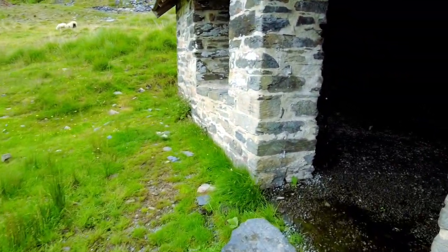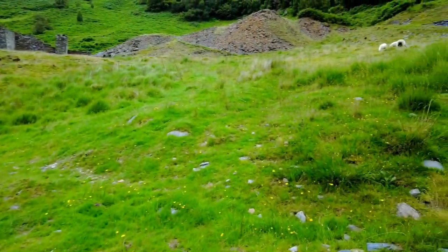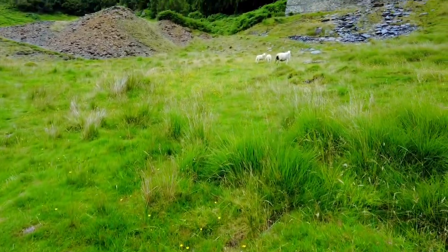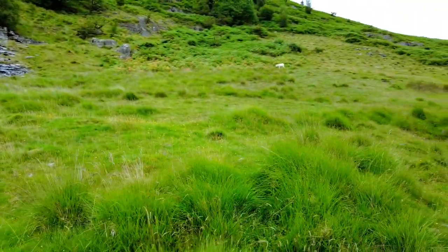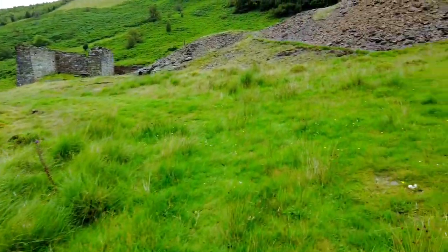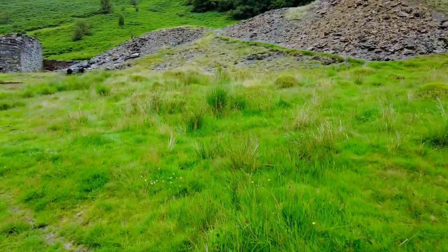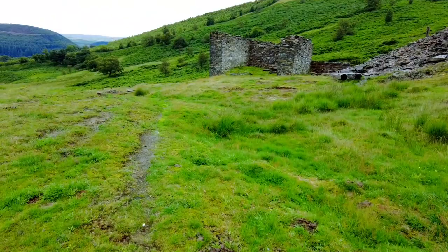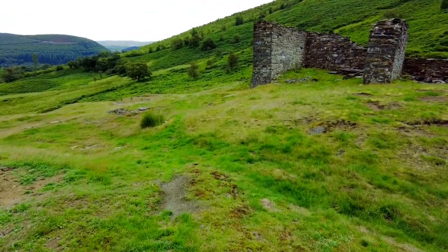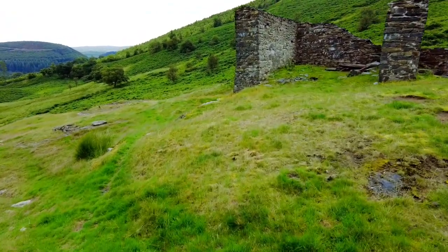Let's see what's in this one. Just don't want anything running out at me. Yeah, little dry bit for the sheepies. And yes, he's not happy because I'm here, but never mind. Oh, there's a little one. Let's see what's over here. I'm assuming these are... sorry, just been hit by a moth in the face. I'm assuming these are the actual mine entrances.